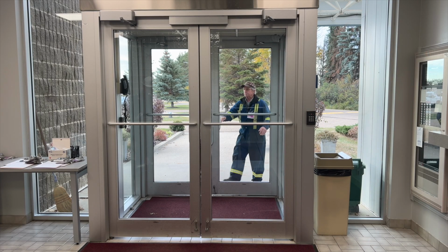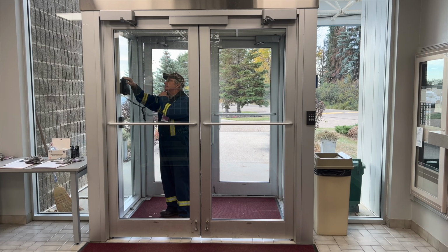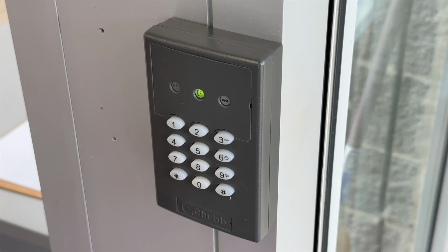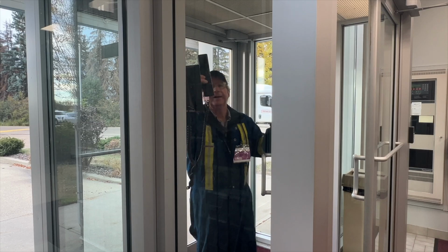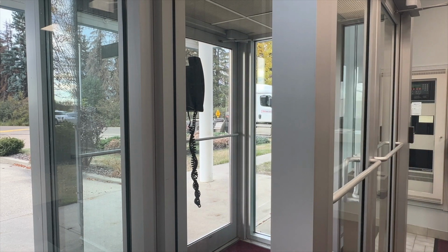What if you arrive after hours and the door's locked? Below the entry phone is a pin pad. You can just call the control room and see the pin pad. They'll let you in. You sign in on the sheet at reception. Control room can open the gate for your truck.